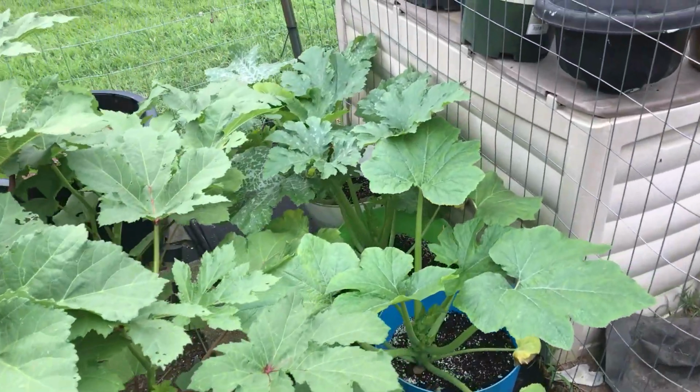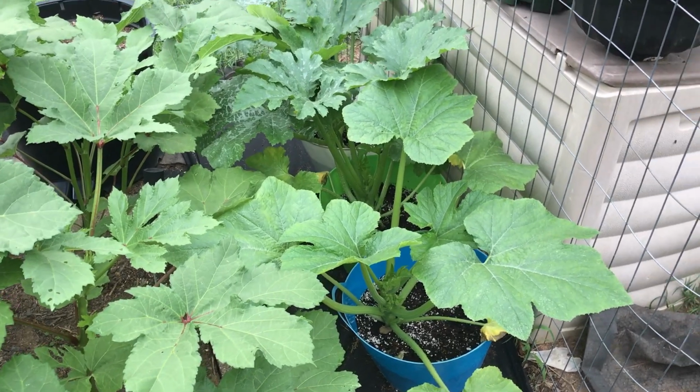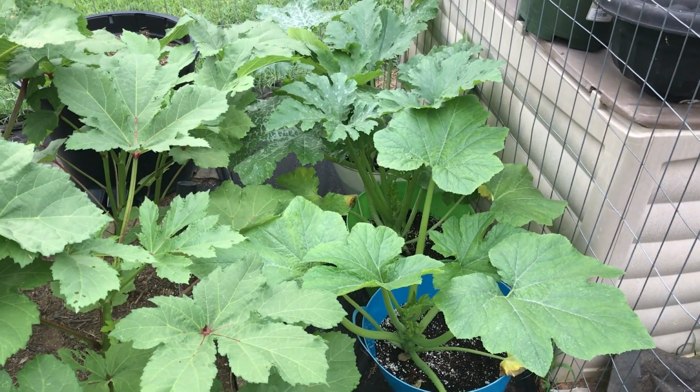Over here in my squash, I have a squash and 2 zucchini plants. These were backups from my other ones, and I'll show you those. You still have time to plant these.